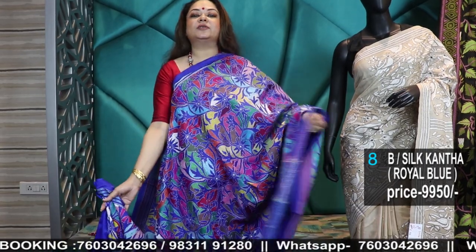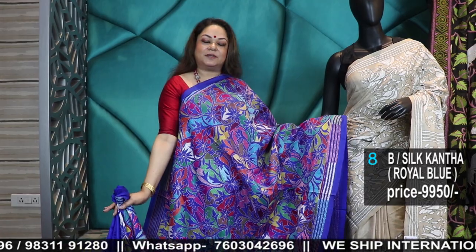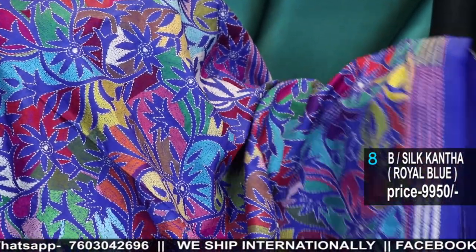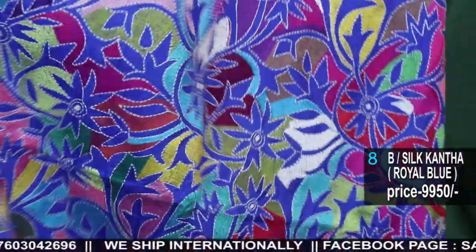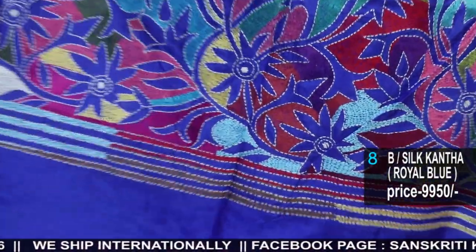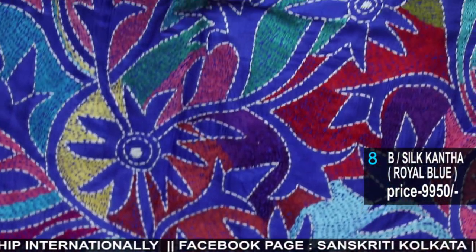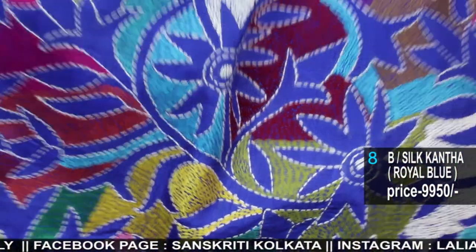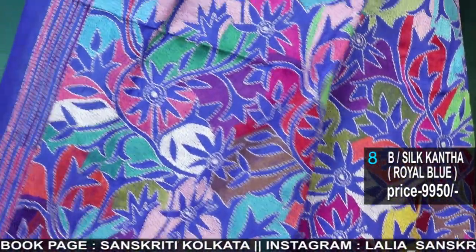Royal blue Bangalore silk katha with reverse collage embroidery in multiple colors. Katha is our Bengal pride. Thousands and thousands of karigars are engaged in this handwork sari creation.